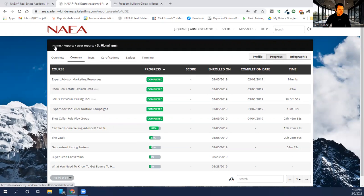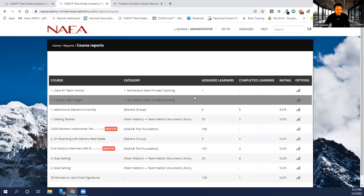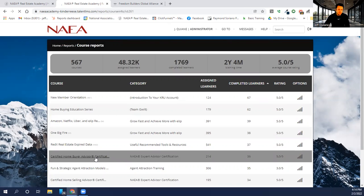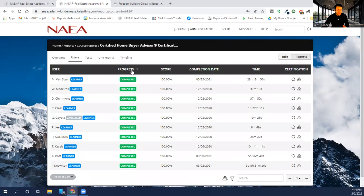All right, so the other thing that is useful is that if you were using that strategy where I mentioned that you're using the university as a value add and you're having people create an account even though they're not on your team, and you want to track the consumption there so that you can follow up with those people. So what we would do is you decide on what the training is that you wanted to have available by default for users. And then we'd be able to pull up a course report on that particular training. So let's say, for example, we had this certified home buying advisor course available for anybody that created an account, whether you were on our team or not. I'd be able to pull up a report on this course and take a look at all the users that are active in it, when they last completed it, the progress, how much time they've spent in it.